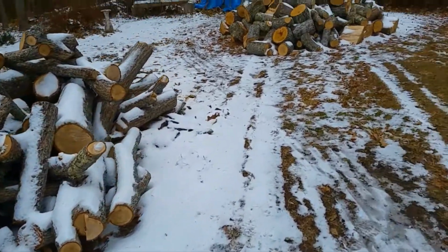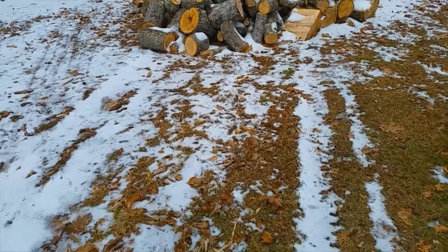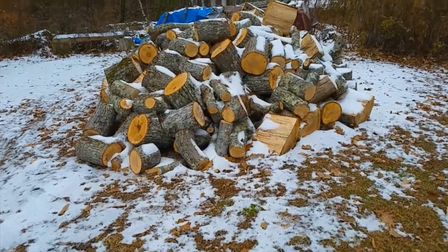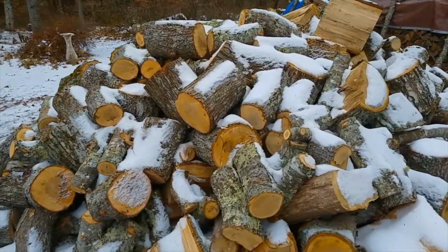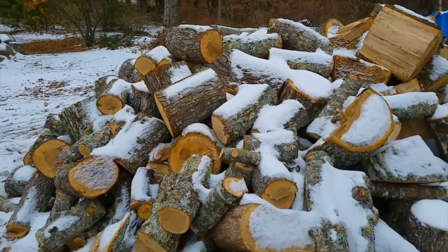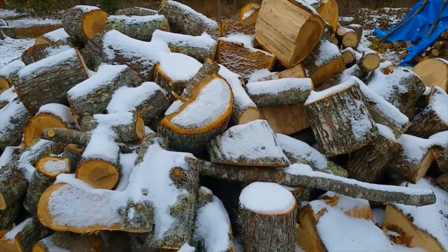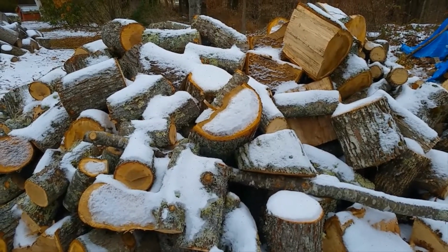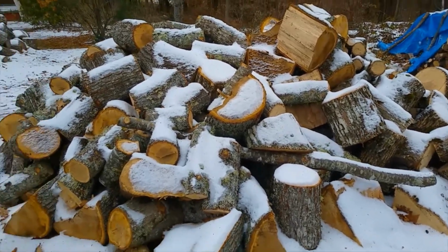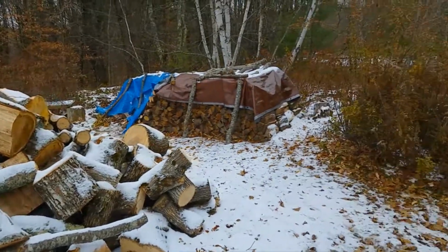Then my current bring home, you can still see the tire tracks. This wood won't be ready to burn for a year or so. In fact, if I don't split it, some of this is red oak. It's going to be a couple of years, maybe 3 years until I burn it, depending on when I split it and process it. So that's my wood situation. I think we're good for this winter.